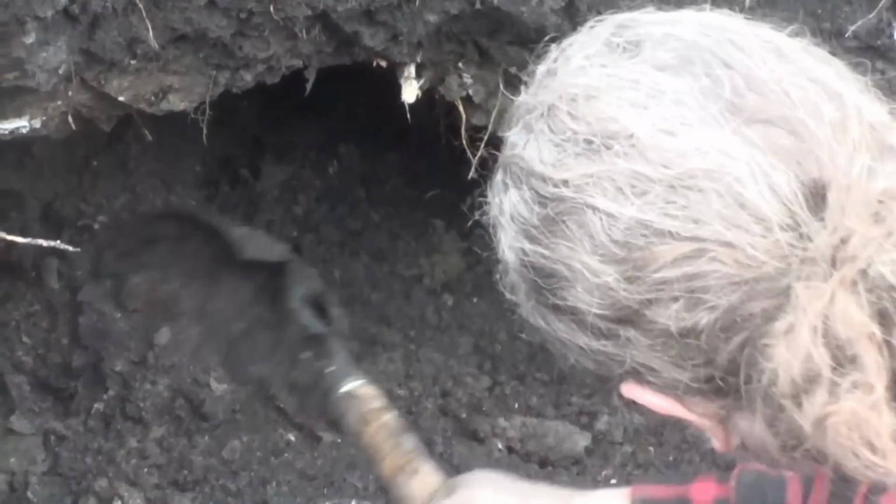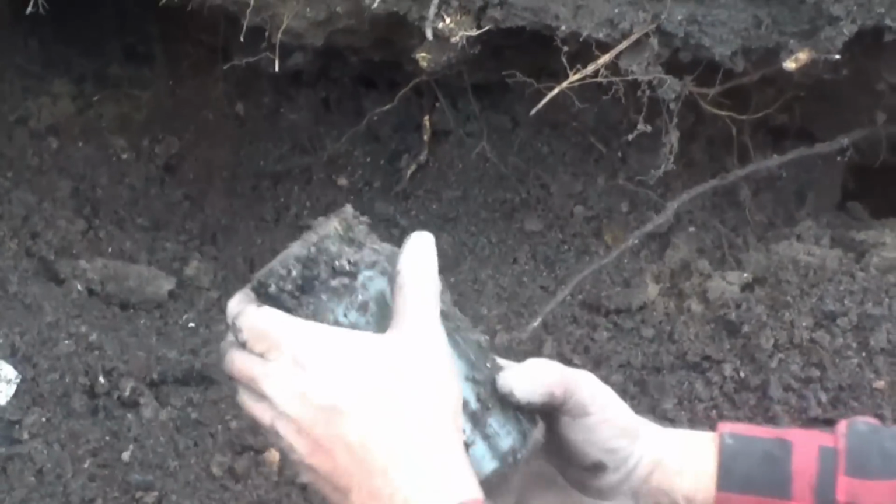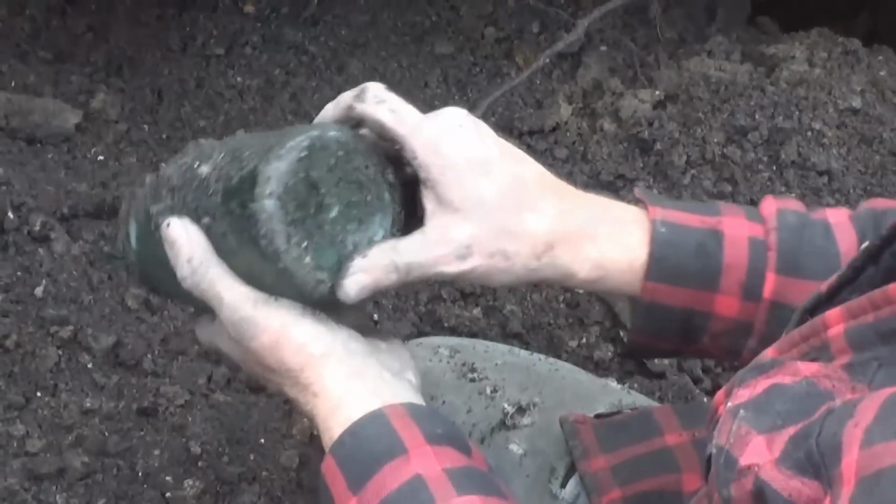Well, there's a bottle sticking out way in there. Let's see if we can get to it real quickly. There it is. It's coming out. It's a wax sealer. Hey. Oh, wow. Come on, speak to us.